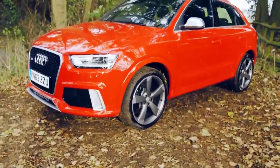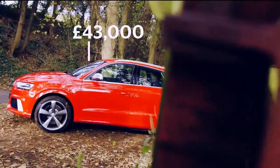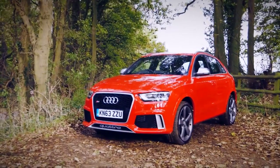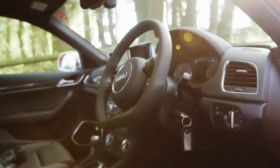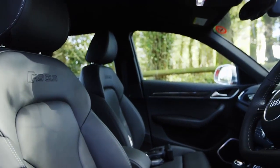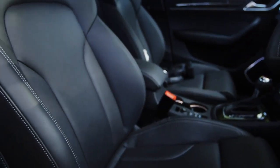The RS Q3 isn't cheap to buy or run. Its £43,000 starting price will be too rich for many. It costs £17,000 more than the cheapest Q3. Sit in the cabin and it does feel worthy of that price though. Kid glove soft leather seats are standard. They're heated and have 4-way lumbar adjustment.